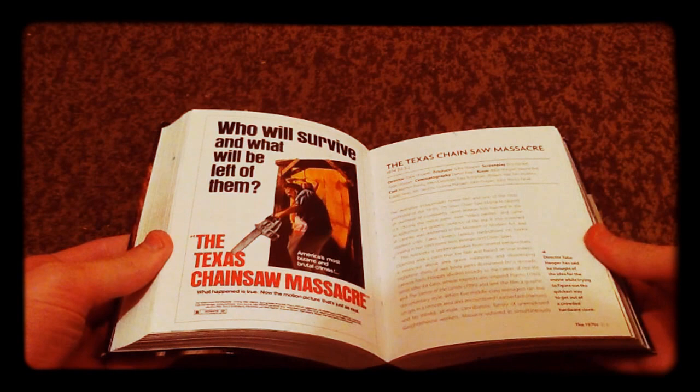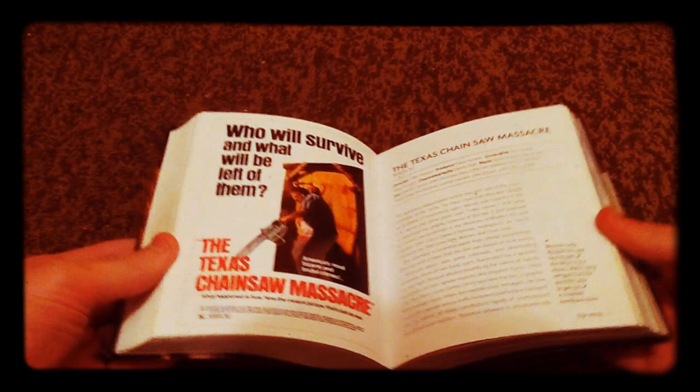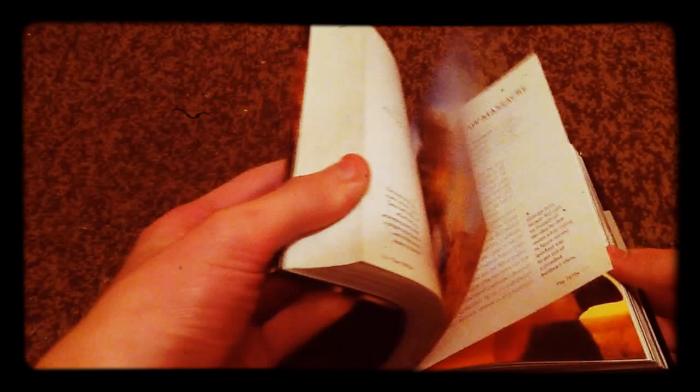Texas Chainsaw Massacre. I like this because it shows you the poster of the film. Director, producer, music, screenplay, cinematography, all that good stuff. And then it shows you a pic from the film and a quote. And I love that. And more information. It says you have to see these films before you die. Yeah, they're good horror films in here.